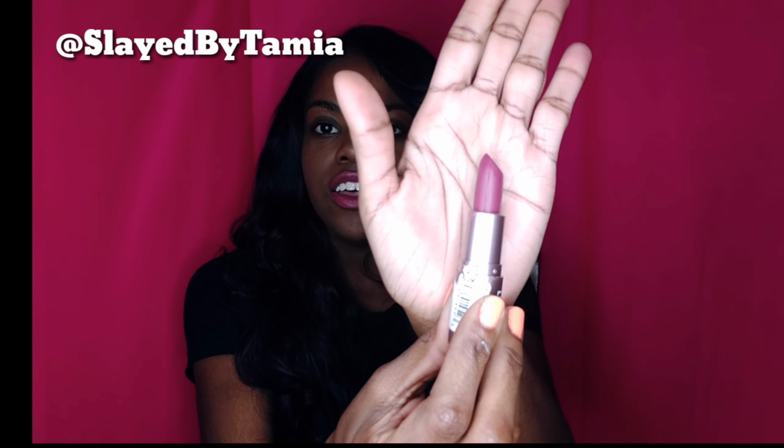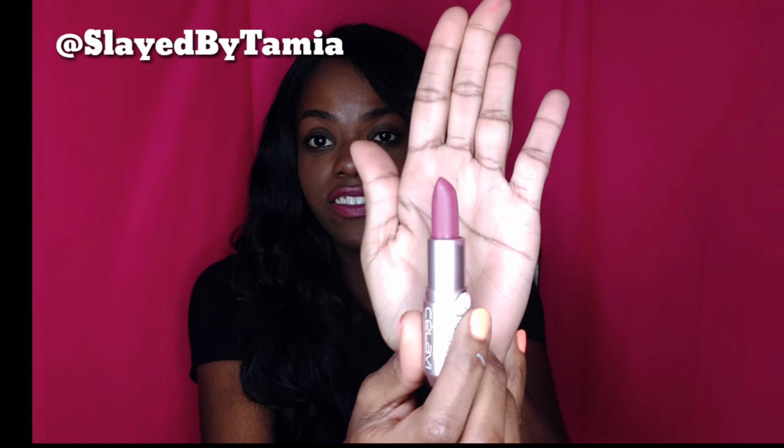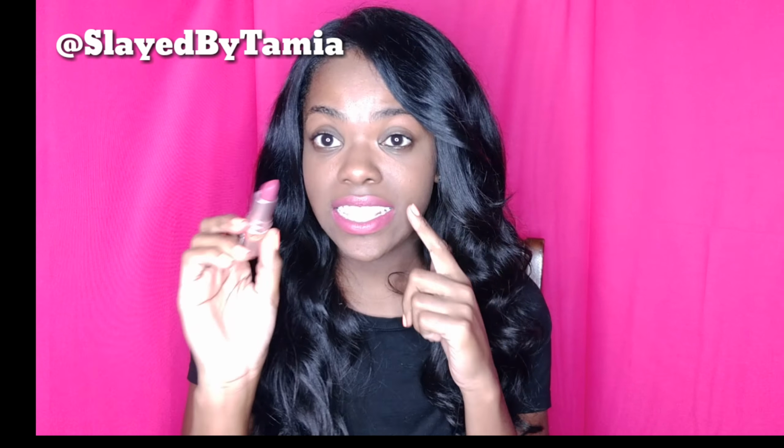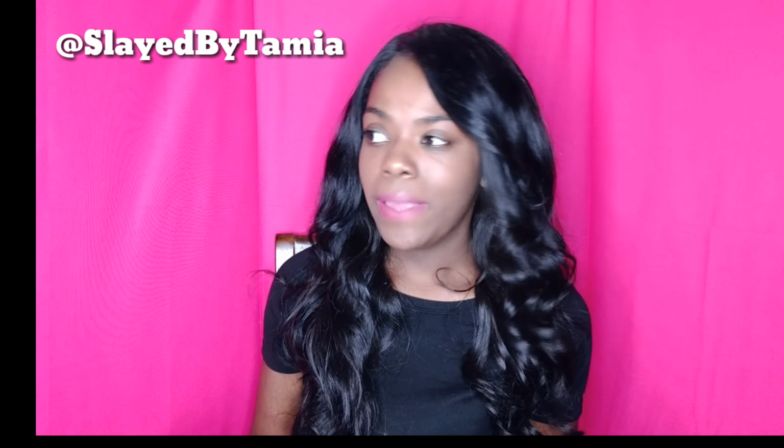Ooh, yeah. So it looks like that. That's exactly how it looks in real life, like this. It's kind of like a fall color to me. Oh, this is the color that I have on my lips. I don't know if it's giving me more pink or more of like plum.